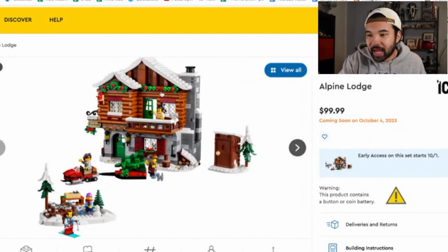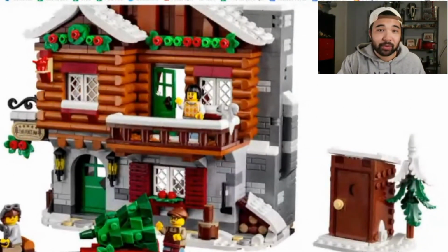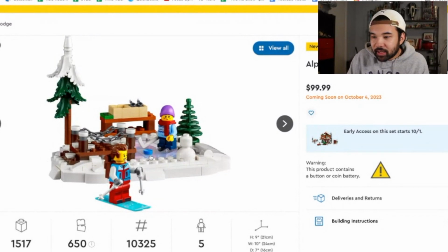And then just the outside of the set in general looks outstanding. Like that log cabin design on the second floor, that's absolutely incredible. Another thing that I really like is actually the ice skating rink. You can kind of see it a little bit here, but they have this whole surface that's supposed to be like a frozen lake or frozen pond.